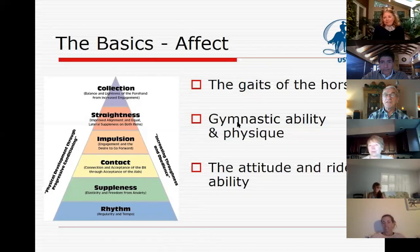If a horse breaks from the trot to the canter, you should take a few steps to get it back to the trot and proceed. And that's the correction you want to have. And it should be without tension. And the same thing from the canter to the trot.